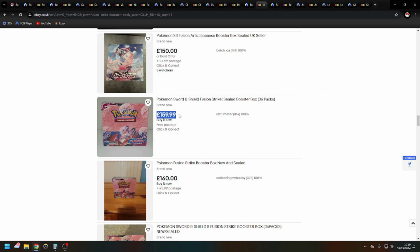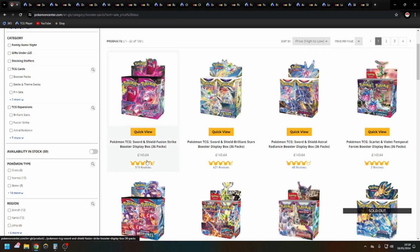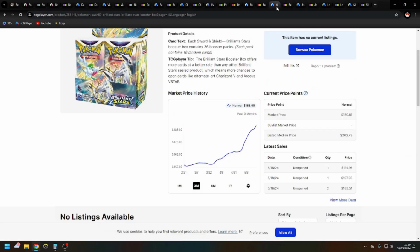Cheapest on eBay at the moment in the UK is 160. I mean, you can just pick it up cheaper on the Pokemon Center website for, what was it, 140 something? 143. I always forget what retail is. I should remember that. 143.64. What a strange amount. That's probably because of tax reasons. Where we're at, Fusion Strike, there we go.